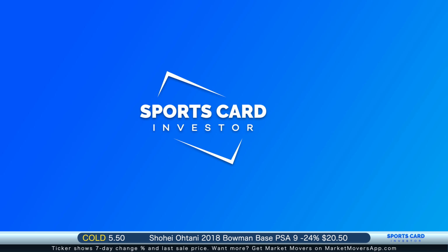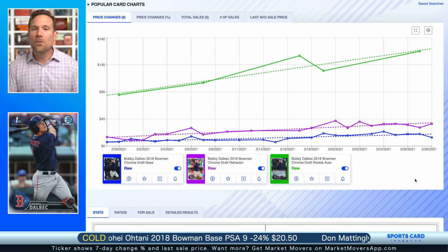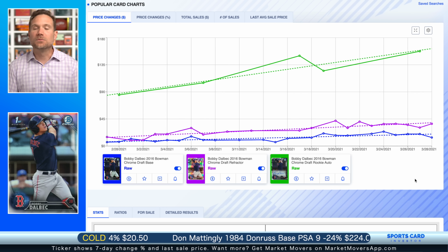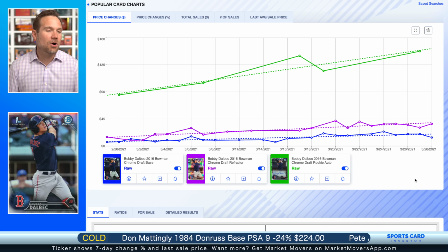So that is going to get people excited this year. But people are also excited about chasing some of his past cards, such as his 2016 Bowman Chrome cards, because that is when he was first in the Bowman product, actually in Bowman Chrome draft from 2016. And I brought 3 of those cards up on the screen here that we're tracking in Market Movers.